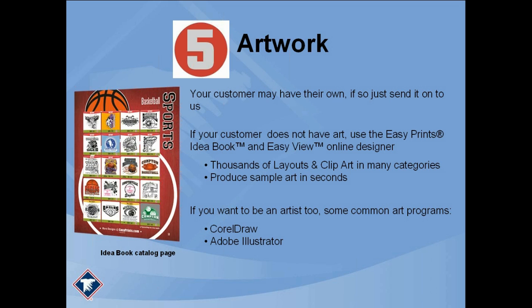I know it sounds crazy, but I'm sure if you all could share, there are all sorts of stories about that. So point being, you need to get artwork from somewhere. And at Transfer Express, we offer you a place to get the artwork from. We offer you Easy Prints and our Idea Book.